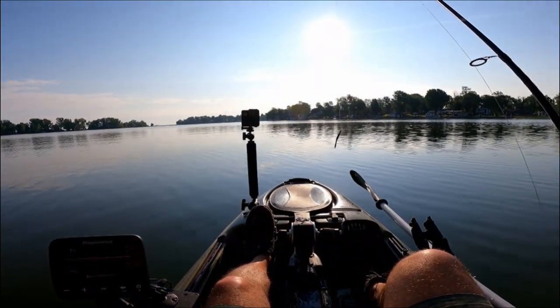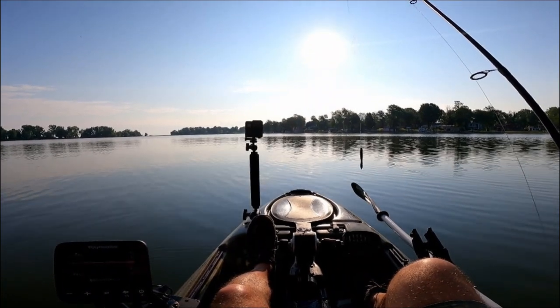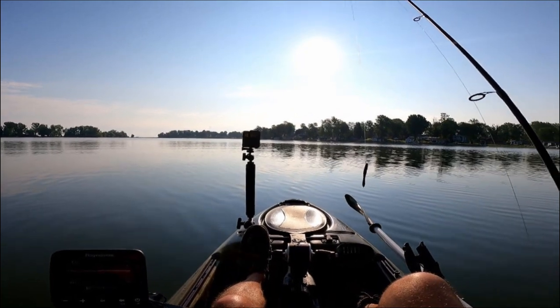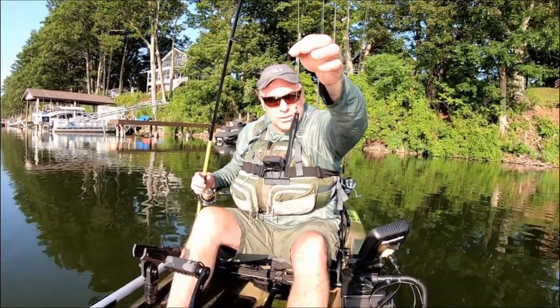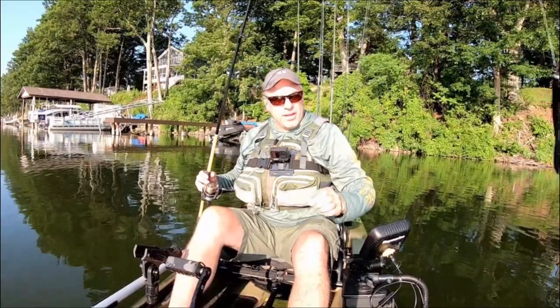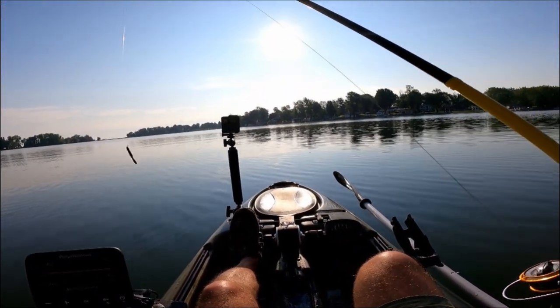Okay, I've just caught my 7th bass, and it's been my best bass so far. I've been out here for now, maybe an hour and a half, 2 hours. It's about 7:45. I've caught everything on this soft plastic. It's a Nikko soft bait called the Zaza Leech. I've caught everything on this besides one bass I caught on my Nikko Helgramite.